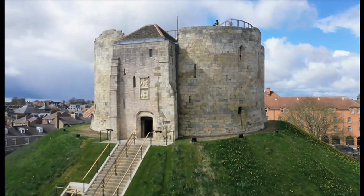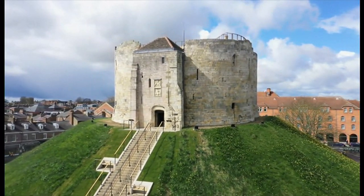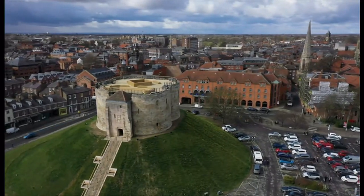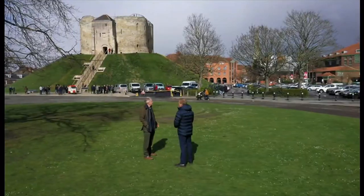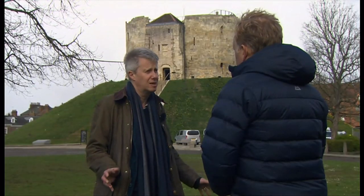First built by William the Conqueror, there's been a castle on this site in York for almost 1,000 years. During that time, its story has been touched by tragedy, comedy, and royalty. This was, for long periods of history, a place where the North was governed from, certainly where Yorkshire was governed from, and sometimes where England was governed from. It has a very, very long, very eventful, sometimes tragic history.